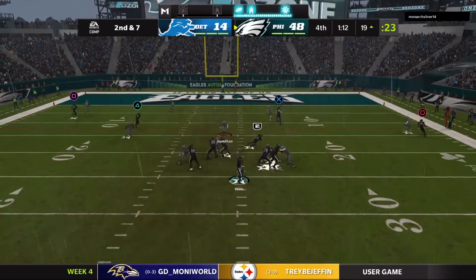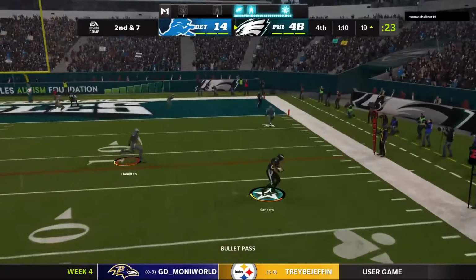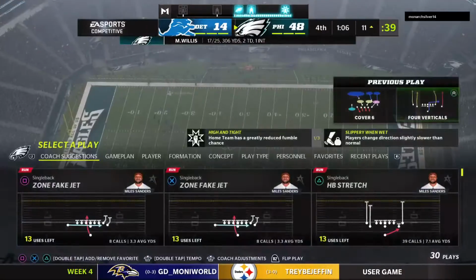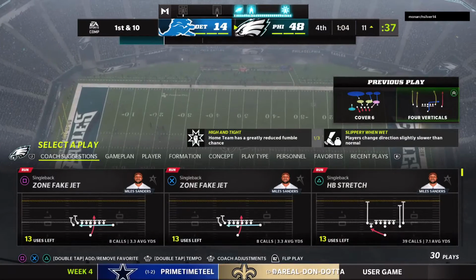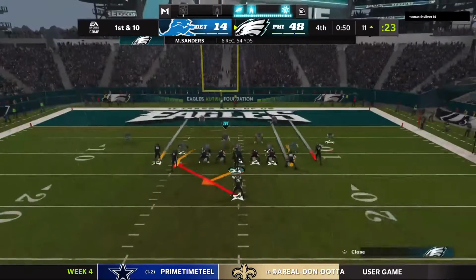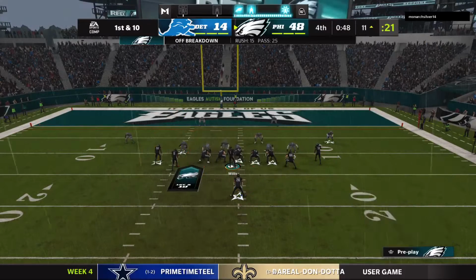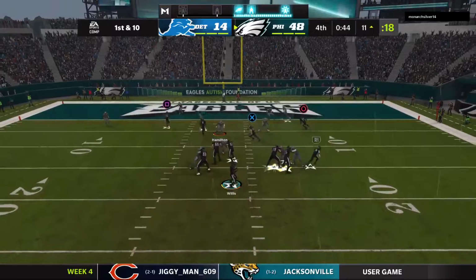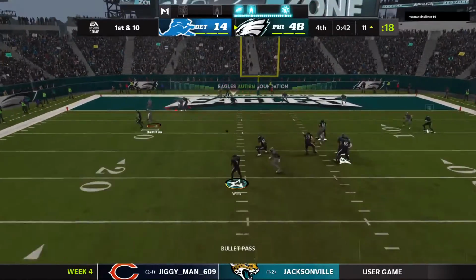That one looks like he'll throw here. And Sanders has got it complete. And he's brought down just outside of the 10 at the 11. But they certainly had success throughout this contest getting him the ball in the passing game, and there he picks up another first down. Whatever they saw going into this one, they've been able to capitalize on it.